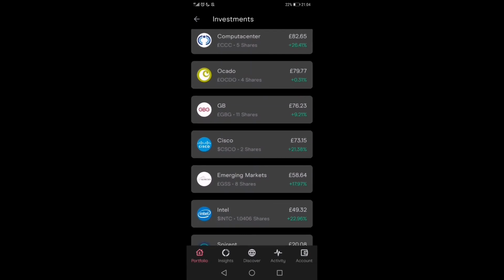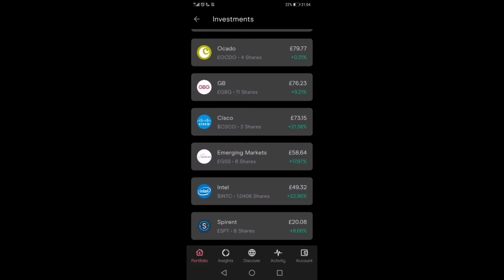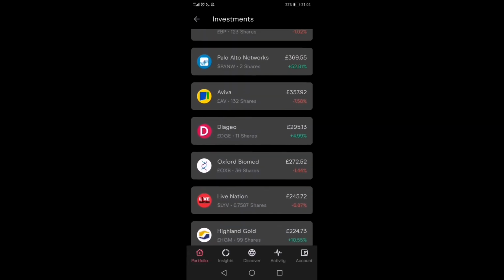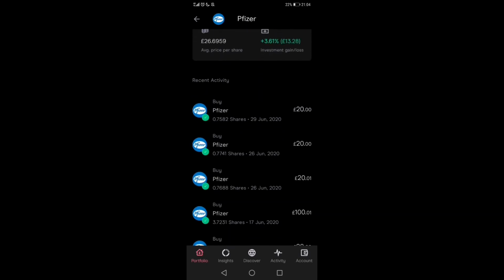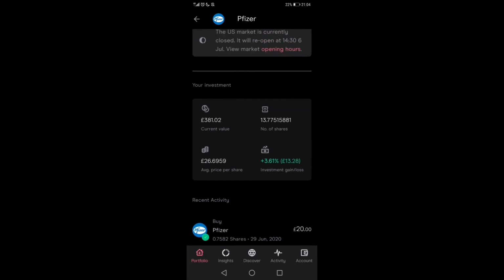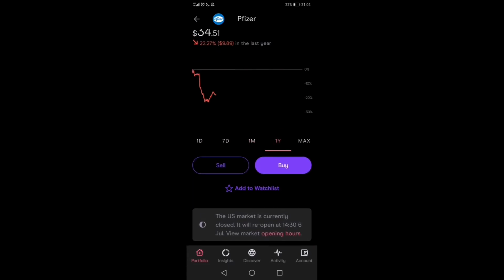From an increased holding point of view, in terms of where I've put in more money for stocks that I previously held, that would have been Pfizer. I increased my holdings in Pfizer this month because there was a drop, essentially. Yeah, there was quite a drop there. It dropped to about $32, and I started buying in around there.